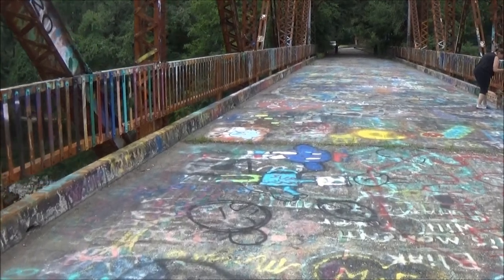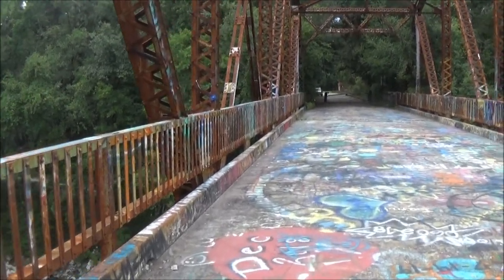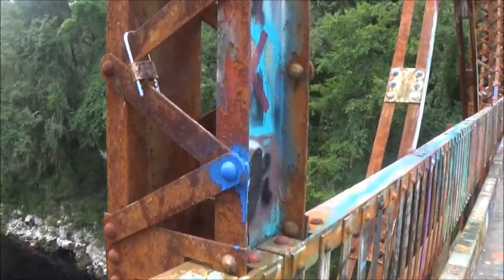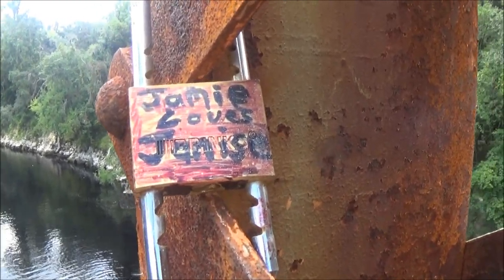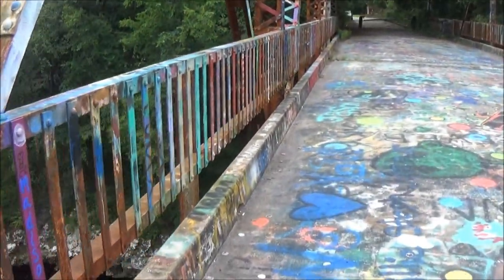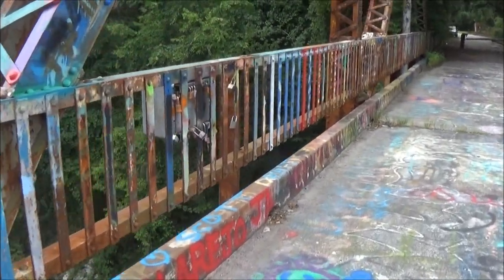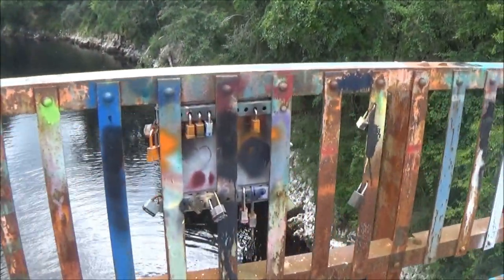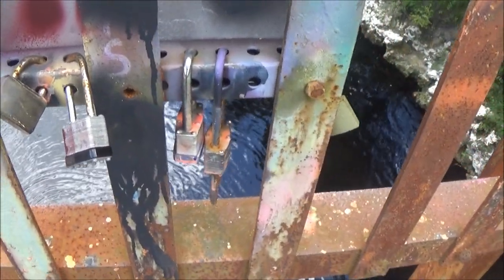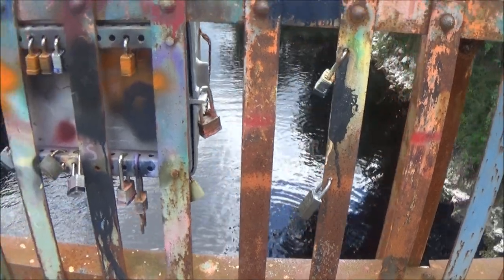She said somebody put a lock up here, so yeah, they did. Pretty cool. Good eye, monkey. Jamie loves Janice. They might start a fad. There's a couple more locks down here, as a matter of fact. Oh yeah. Honey, you see this? Cool. So somebody's started a fad, it looks like.